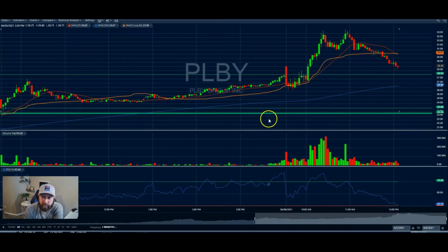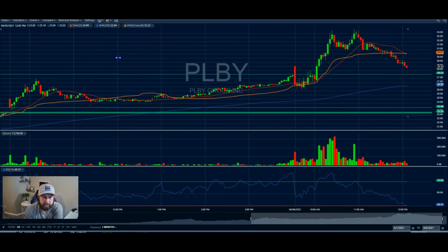I am using the 3-minute chart. That's what I use to trade, and this is the last 2 days. Okay, so this green line right here was the close from Thursday. You can see we gapped up, we pulled back down, and just about filled this gap, but didn't quite.